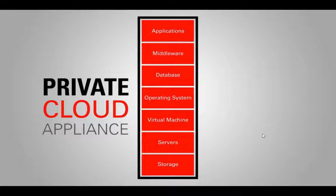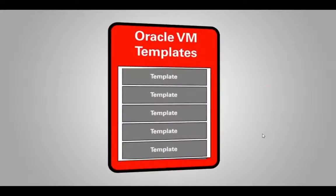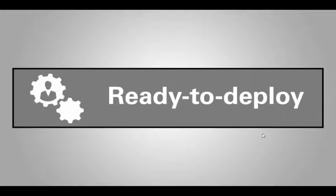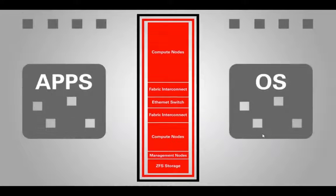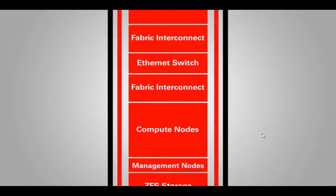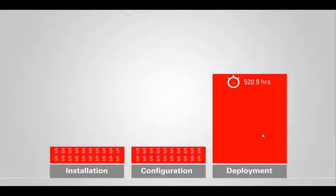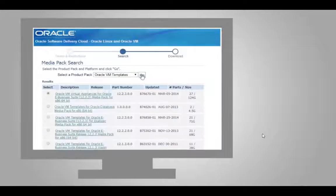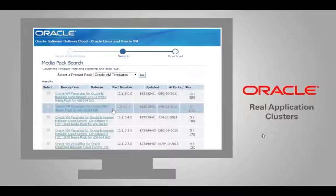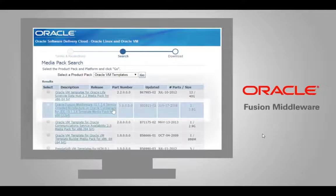Private cloud appliance is composed of the same technology stack as Oracle Cloud, so customers can deploy private and hybrid cloud environments. Oracle VM templates contain pre-built, pre-configured, and ready-to-deploy software from Oracle, simplifying and enabling the rapid deployment of agile, highly reliable private cloud services. Applications, as well as needed OS patches, are included in these software images. By using Oracle VM templates, customers eliminate installation and configuration costs and reduce deployment time from days and weeks to hours and minutes. Oracle VM templates for many key Oracle products are available for download, including Oracle Database, Oracle Real Application Clusters, Oracle E-Business Suite, Oracle's J.D. Edwards line of applications, Oracle Fusion Middleware, and many more.